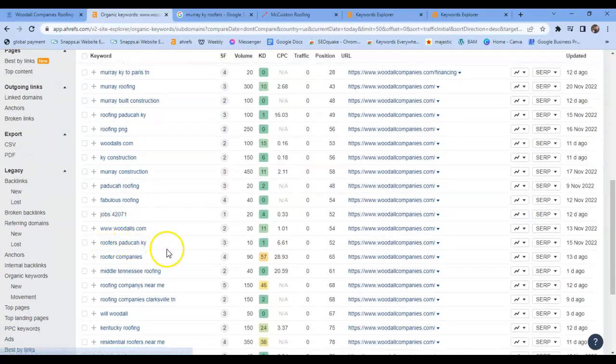Roofers, Paducah, Kentucky is actually a buyer intent keyword. This is the service you provide, your roofers, and this is the city that you provide it in. Roofer companies is a national keyword. That is a 57. So the keyword difficulty goes up to 100. The lower, the easier it is to rank. So roofer companies will take a year, if not more, to rank, and you're only getting a portion of 90 on your volume here.